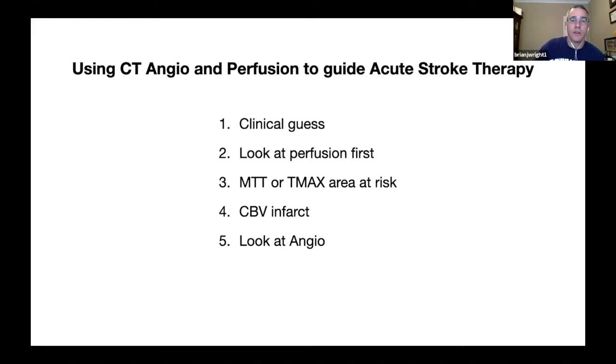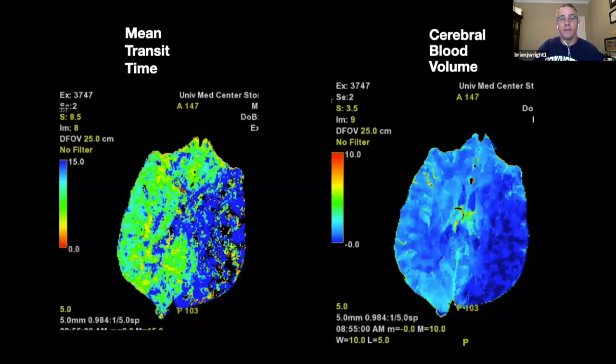So let's look at our case. This is my patient's CT perfusion. If you look on this side here, this is their mean transit time, and we see an irregularity and an increased transit time of flow here in the left MCA distribution. And if you look here on the right, we see a corresponding decrease in blood volume that basically overlaps the entire area of tissue.